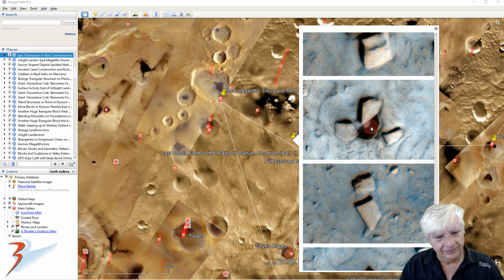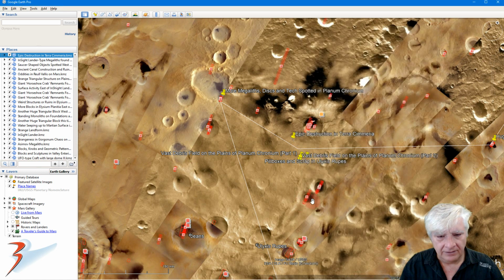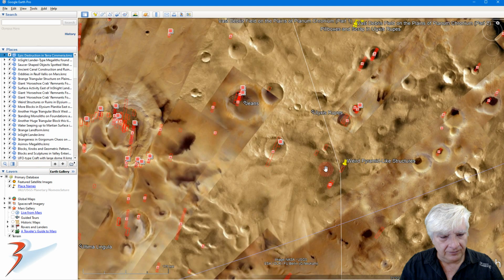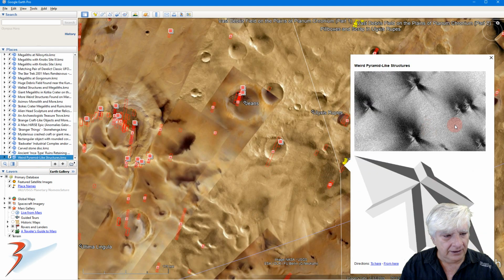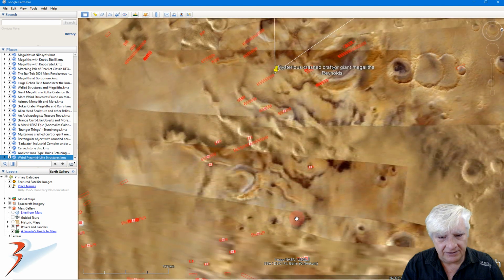A hole with these three smaller parts scattered about. I wonder if those covered that hole in the distant past, were blown apart. And there we've got those strange little pyramidal structures I featured in my last video about Antarctica. Very interesting region of Mars this.